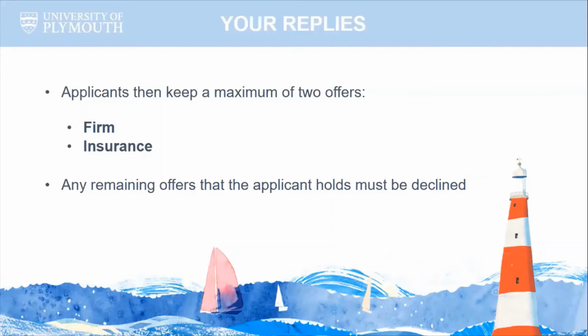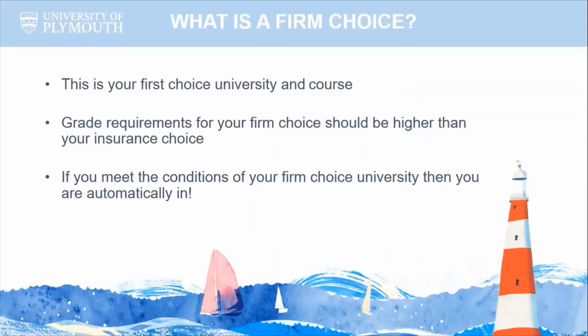So from all your offers, you then need to narrow it down to a maximum of 2. So you choose a firm and insurance choice university. Any other offers you have must then be declined. Generally this means you're narrowing down the 5 places you apply to a final 2. So a firm choice is your first choice university and course, the place that you most want to go to. Generally, it has the higher entry requirements out of your firm and insurance, and if you meet those requirements on results day, then this is the university you'll definitely go to.